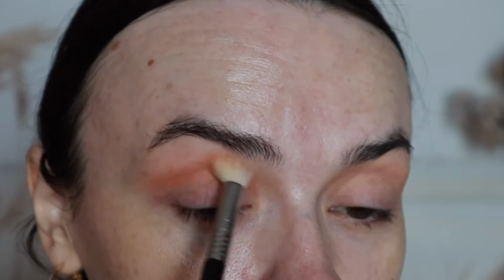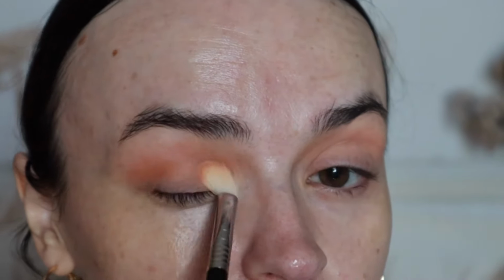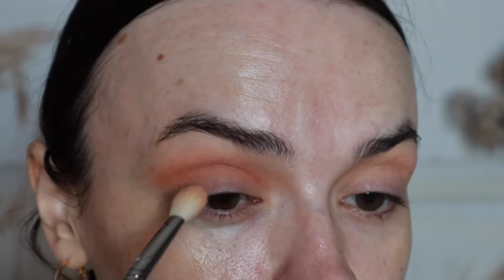Right there. Just a little touch of a slightly deeper shade. I think that shade's going to help the next shade I'm going to apply blend a little bit easier into it, because it has just a little bit more depth than the first shade I went into.